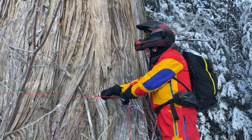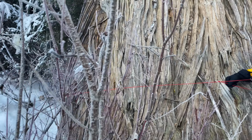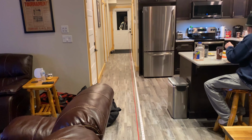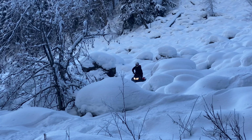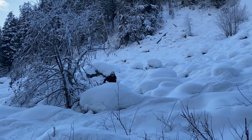So we took a paracord and put it around the tree. I'm gonna tie a knot in it. And then tonight when we get down, we're gonna measure how many feet. We got 35'5". Dallas likes his boulder fields here. It's more like a concrete field today, but.